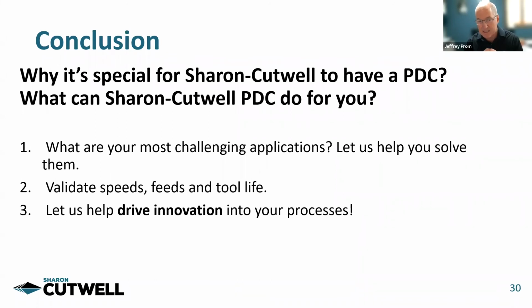The bottom line is we are here to drive innovation. The PDC is really about driving innovation into processes and giving a tool that allows it to happen in an environment that allows us to take some risks and be less disruptive of our customers' production. So that's all I've got. We'll hand it back to Eric and move into Q&A.